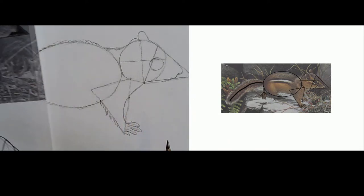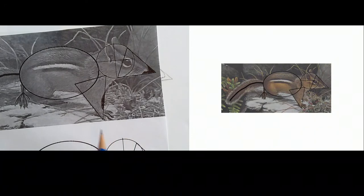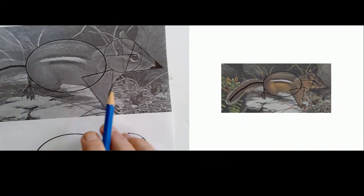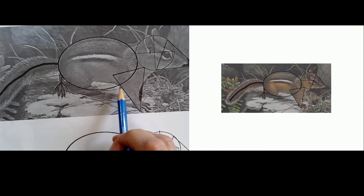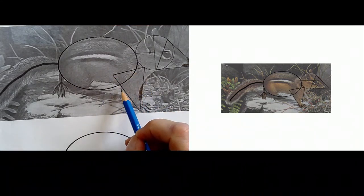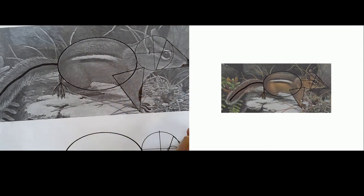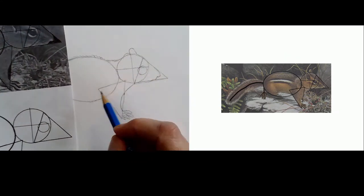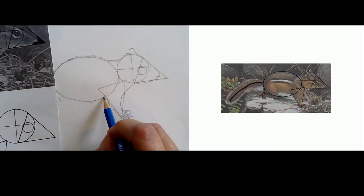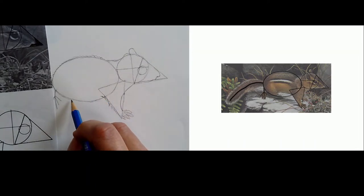Now we see that the underside, the belly of our chipmunk, I'm going to pull out again so we get a broader view. The belly of our chipmunk comes in here. It starts right about where that triangle for the haunch and the oval meet. See that? It's where those two cross over. So I'm going to try and find that spot on my drawing, which is right about here. And we're going to create another shape in here.